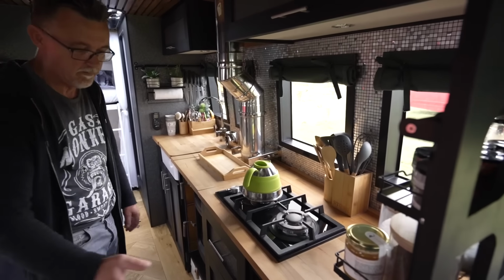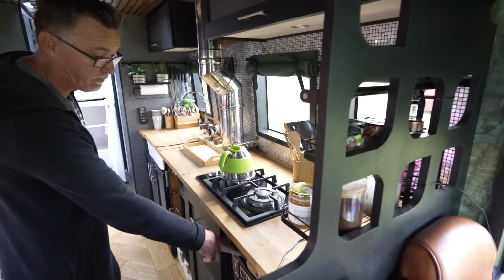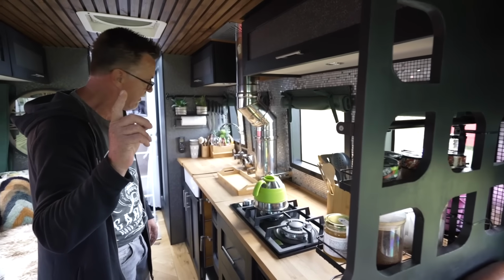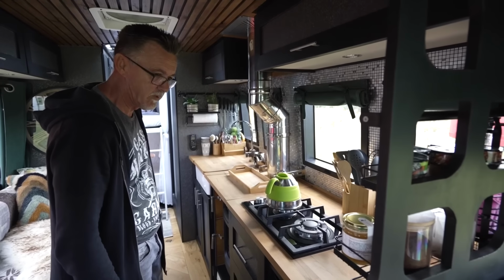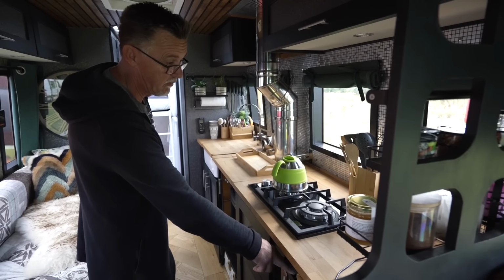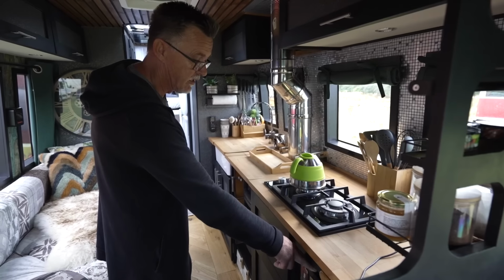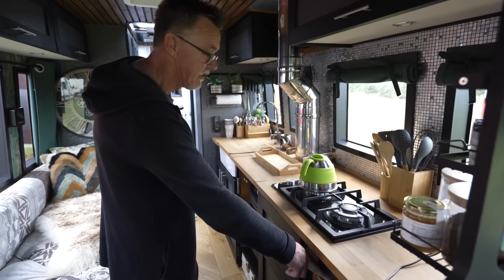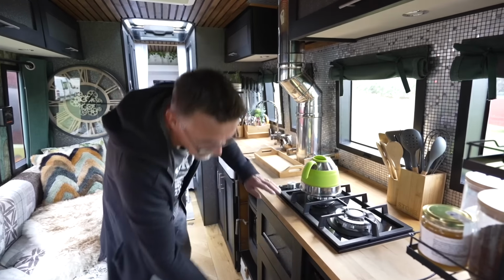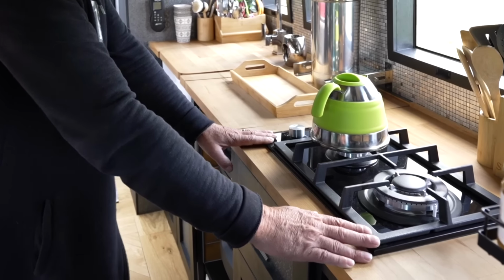We have a fixed 240 volt fridge which runs purely off the solar panels, because we have 3 solar panels, 630 watt power with 240 amp hour batteries. That is permanently on. We've never had to plug this vehicle in to any other form of mains supply. So we have a fridge, microwave, a two burner cooker.